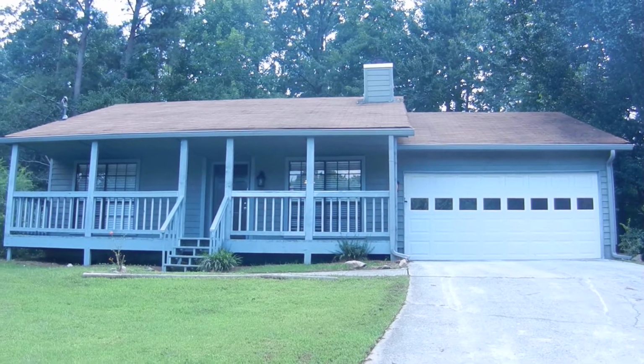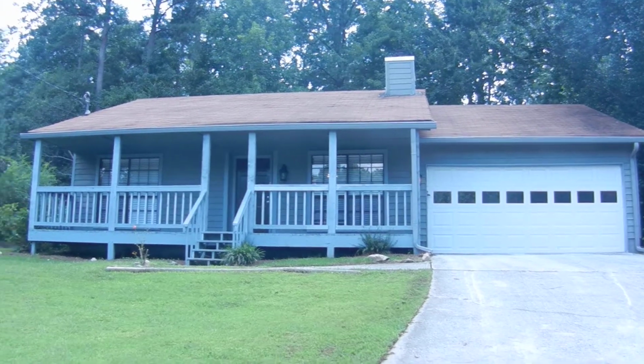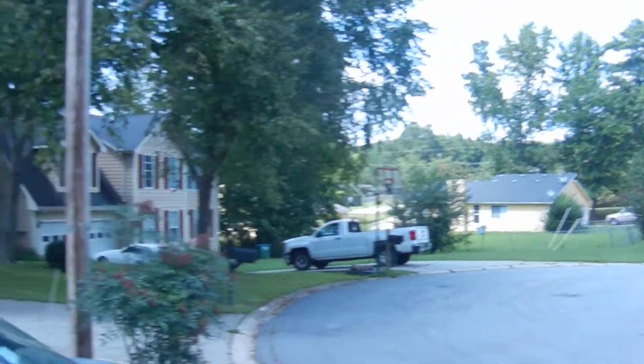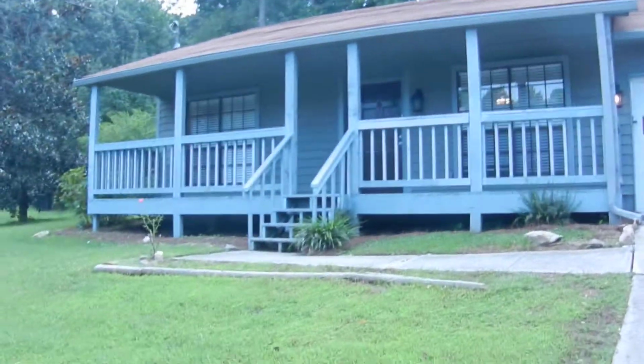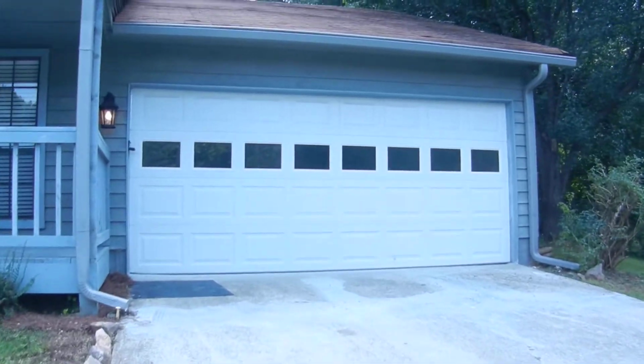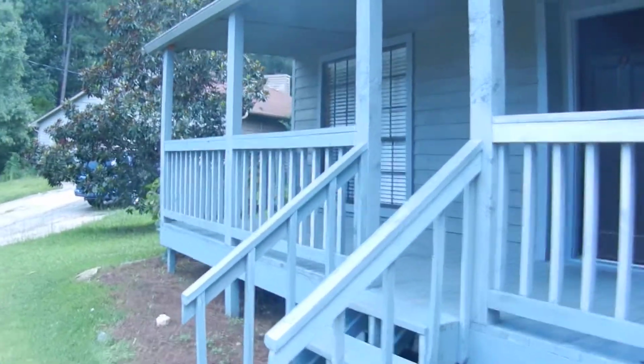2588 Creek Terrace in Snellville, Georgia. This home sits in a cul-de-sac of a well-established neighborhood here in Snellville. This home is a ranch home with a large covered front porch, two-car automatic garage, beautiful back deck as well.